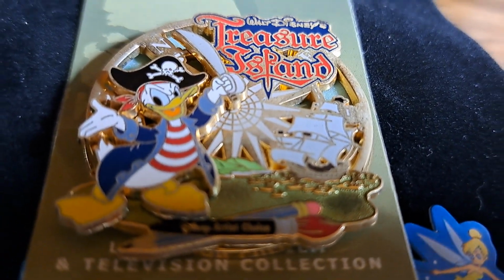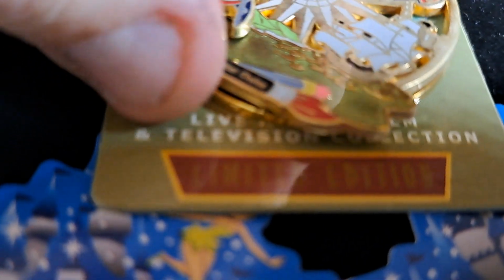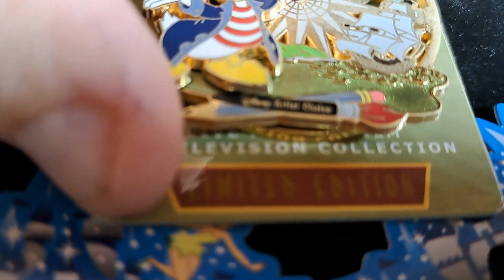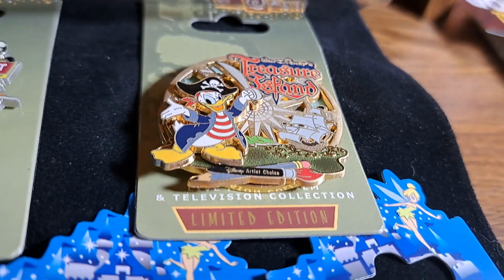Featuring Treasure Island. Now they're saying this is part of a television collection down here. You can see it. And of course, I guess it's live action and television. They combined the two, so that explains it. Because Treasure Island wasn't a TV series, it was a movie. It was Disney's first live action movie, completely live action, actually.